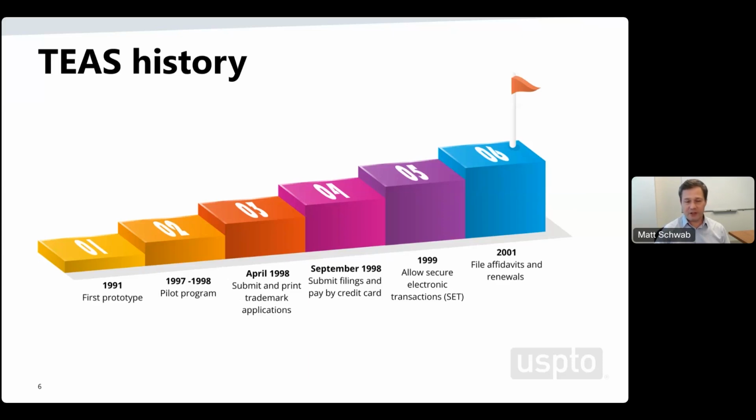The initial applications started coming in through TEAS. It was, of course, optional at that point. Everything was on paper before then. So this was a watershed moment for the USPTO. And by November of 1998, TEAS had accepted almost 2,000 new trademark applications. A very good start for a program that's been in effect for more than 25 years.